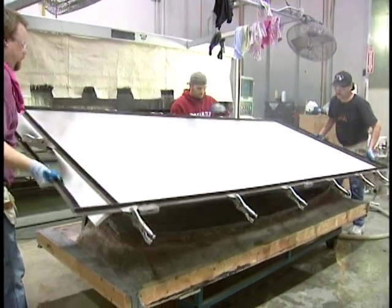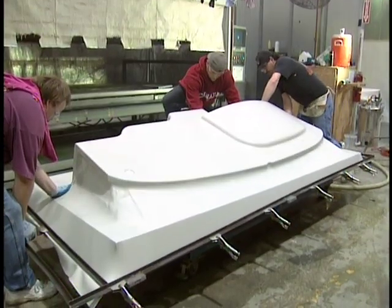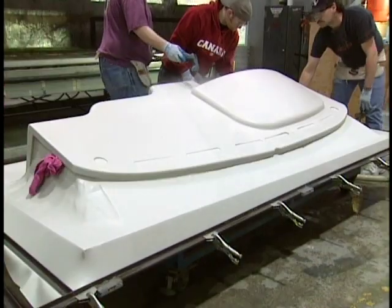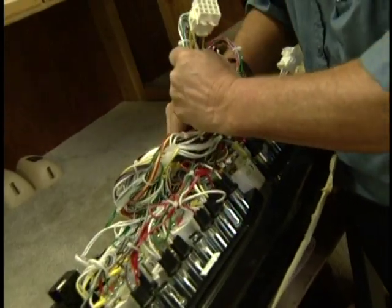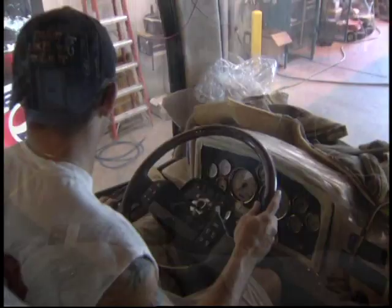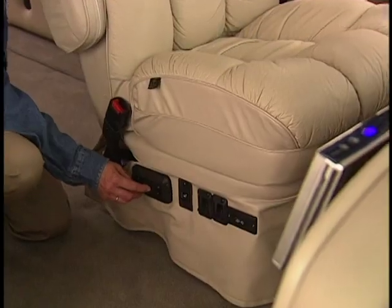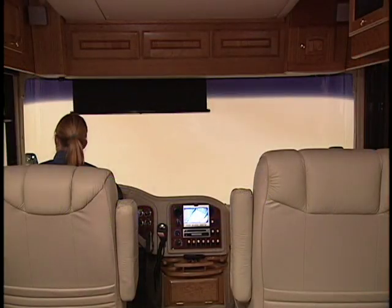In another area, the dash is prepared by heating the vinyl and then stretching it onto the fiberglass shell and cooling it with water. After hours of prep work, the 12-volt electricians install the dash and armrest components. Ergonomic and aesthetically designed gauges and controls are put in place and wired. The engine is started and the coach drives off the assembly line. All of the components and systems get turned on and tested for proper operation.